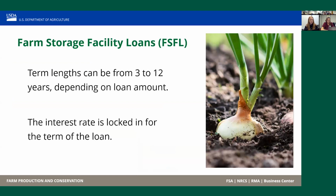The farm storage facility loans have varying term lengths. It depends on what you want to buy and how much that will cost. The term lengths can range from 3 to 12 years, and the interest rate is locked in for the term of the loan. Just like the FSA loan side, our interest rates change monthly, and they are much lower than commercial loans would be. So right now for an FSFL, they're ranging between 3.8% and 4.12%. That is subject to change for March.